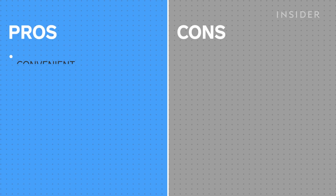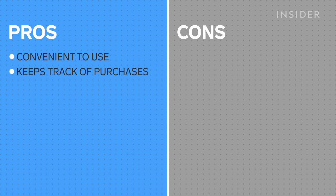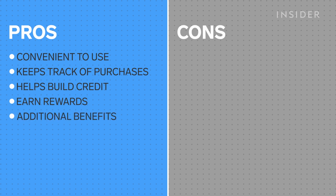A credit card is a convenient spending tool that helps you keep track of your purchases and build your credit score if used carefully. Many credit cards offer rewards in the form of points, miles, or cashback that can be very valuable. Some even offer additional benefits like theft protection or travel insurance.